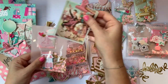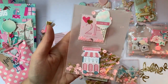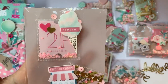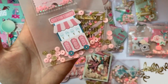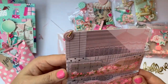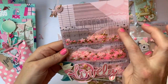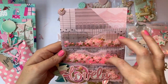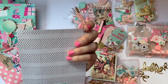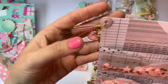Oh my goodness. And she's made some more of those little mini shakers. I'm so excited. I need to give them a go. And she's... I've got it. They're made from the tickets. Like the cut apart, pull apart tickets from Carousel. Oh my goodness. And look at this pocket she's made. So I'm wondering if she has that die that cuts this front section. And then it's got a pocket in the back. Oh my goodness. Look at these charms.